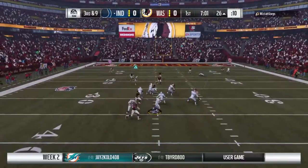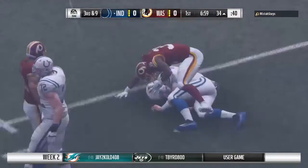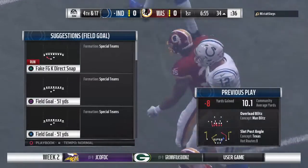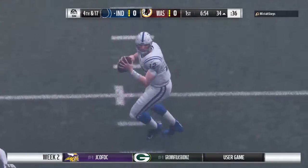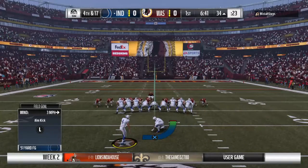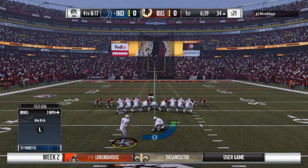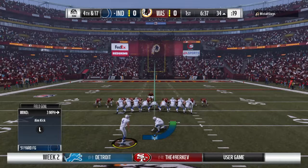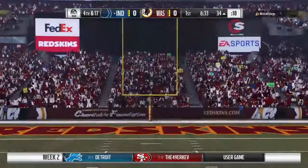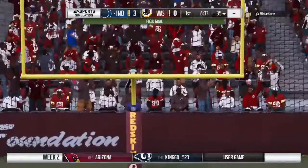A shotgun snap for Luck. And he's going to go down here, a sack. They push him back to the 34. Oh, free safety blitz. That can be a gamble, but it proves fruitful there. Yeah, you're exactly right about the gamble because oftentimes the free safety is the last line of defense against a long pass. And when he comes at the quarterback, he better get home and make the play. Otherwise, a big play could result for the offense.